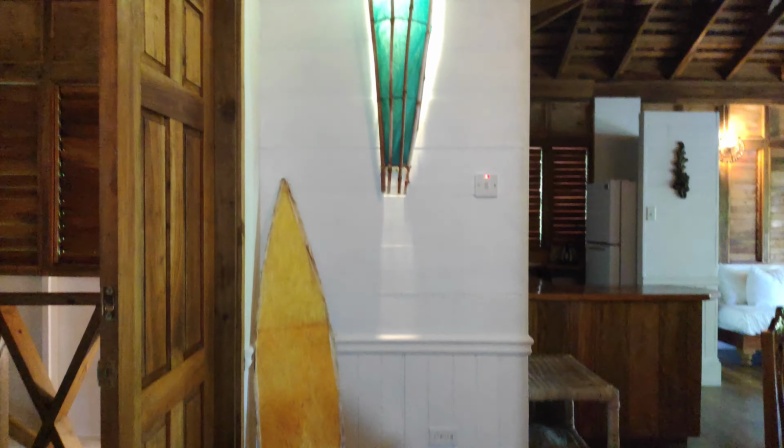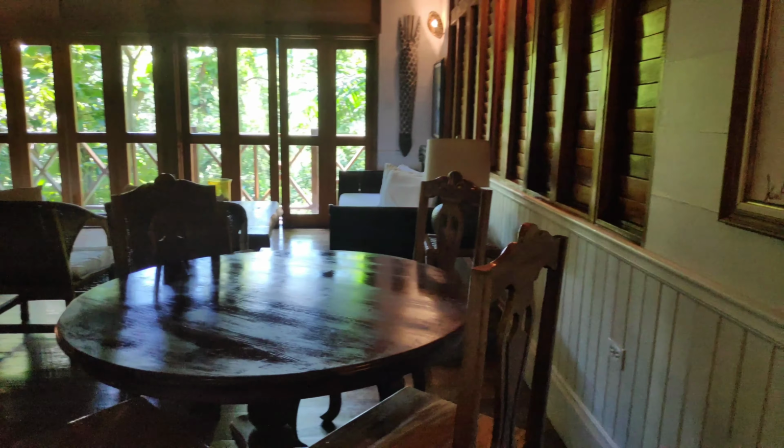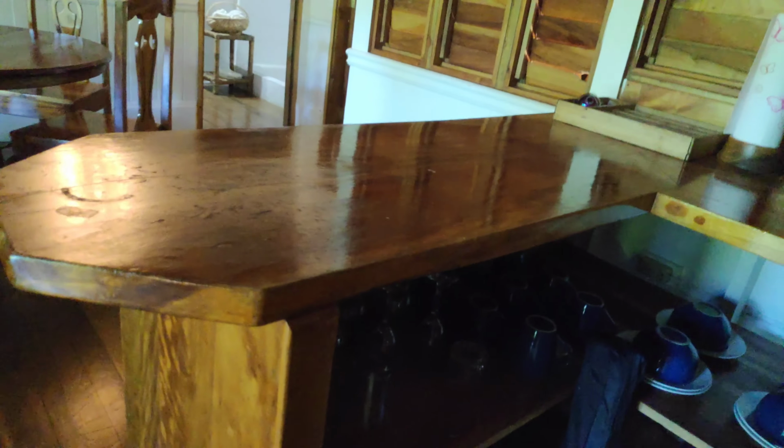All right, and then by the door, you see some sort of surfboard. It's a very rustic vibe, a very off the beaten path kind of vibe. You see the dining table with some artwork on the walls. See the kitchen over here, which is stocked with utensils, paper towels, a fridge, kettle, stuff to wash. Continuing in, you see some plates and some cups under there.